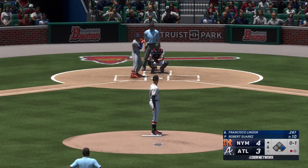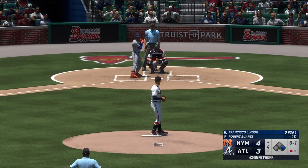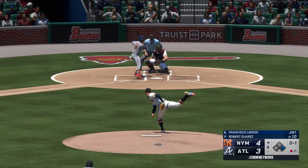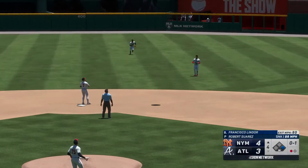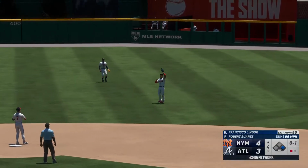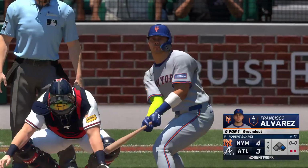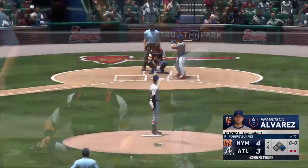Late on that fastball. Well, you've got to find a way to catch up to that pitch. Perhaps shorten the swing, eliminate the stride. That one came in hot, but right down the middle, you're saying to yourself, how did I miss that pitch? Got to make a quick adjustment. Marte has a beat on it. That's out number two. Up next for the Mets, catcher Francisco Alvarez.